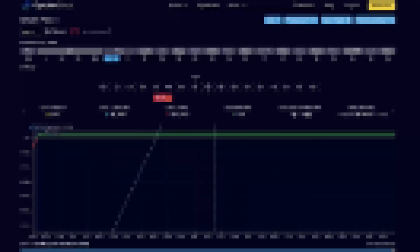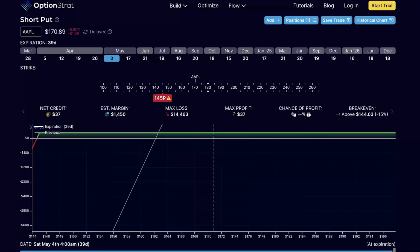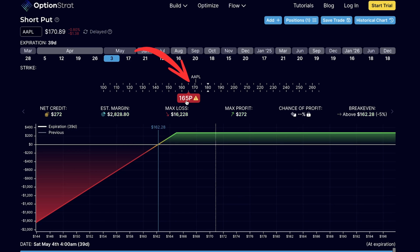Now, let's take a look at a real life example to see how much you can profit or lose with credit spreads. One great way to do this is to use a free website called optionsstrat.com. Let's first start with the put credit spread. Right now, Apple is trading at $170. So what I can do is sell a put at $165. By doing so, I will get to collect a net credit of $272. That will be my max profit. As long as the stock price stays above my strike price, I'll be fine. But if Apple starts going in the money, I will start incurring losses.